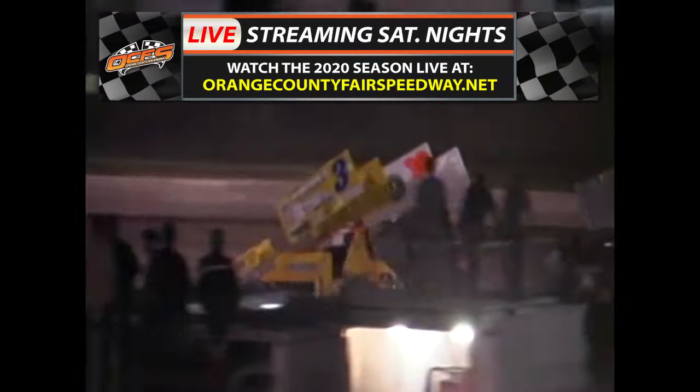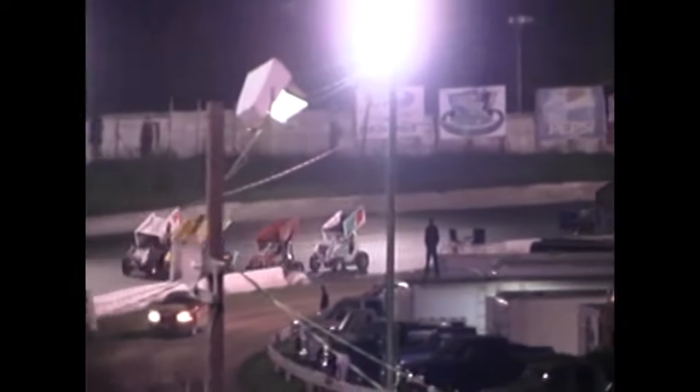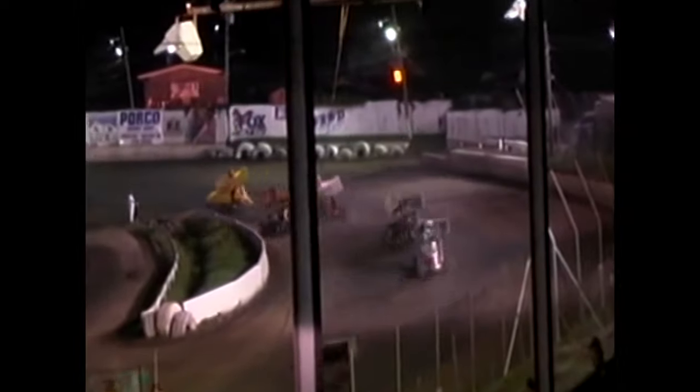Panizic has now drawn into the number one spot. Looks like Stephanie Stevens on the outside aboard the 26 car. The marshal takes a quick look at things coming out of turn number four, likes what he sees. Green flying cars. Panizic in the number one spot.